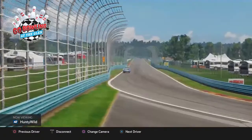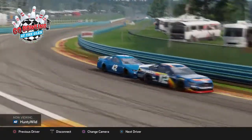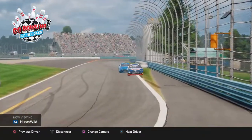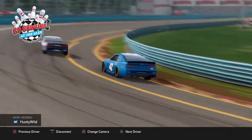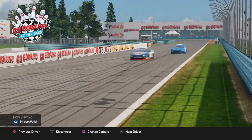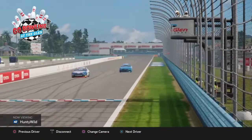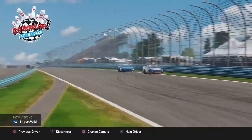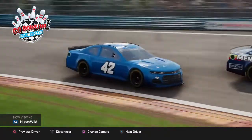This is getting intense up here at the front as they're getting ready to come to 4 laps to go. 42 gets into the back bumper of the 12 of Duha Jr. Now looking to the inside in turn 7. Unable to make it. The 12 runs a little wide, but the 42 gains no ground. In fact, he loses about a car length as he's going to the outside in turn 1. 4 laps remain here at the Ice Cream Sandwich 50 at the Glen.